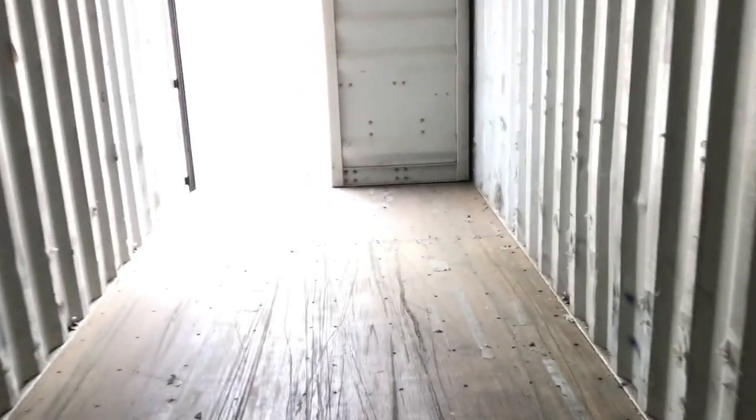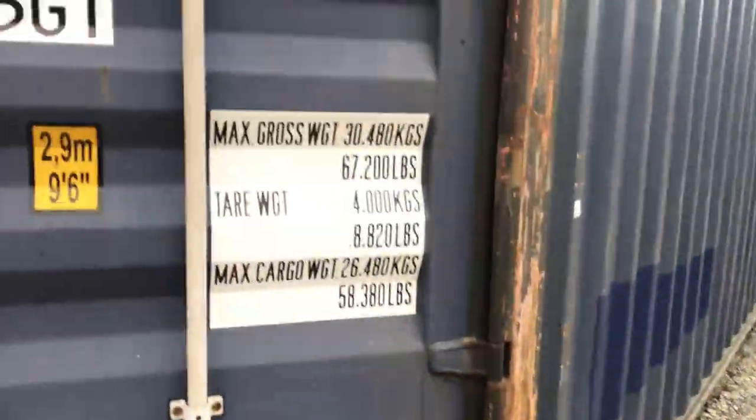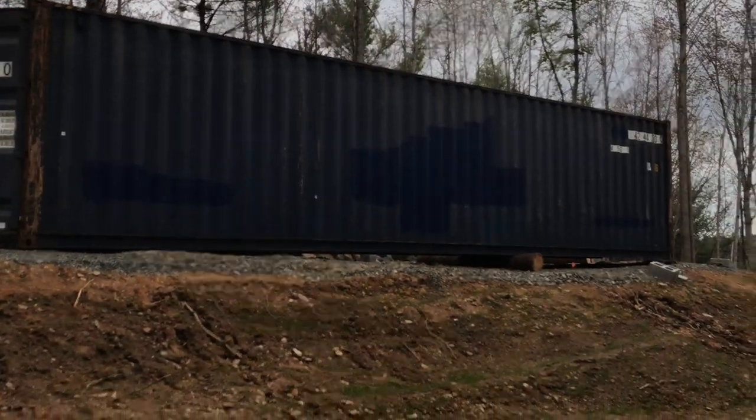Look at these walls. Nice and straight. And as you will discover in a future video, when I go to put my bathroom stall in, there is a dent in that wall about right here. Goodness. But we overcome that with ingenuity. The rubber gaskets for the door are in great shape. Needs a coat of paint, some windows and a door, right?